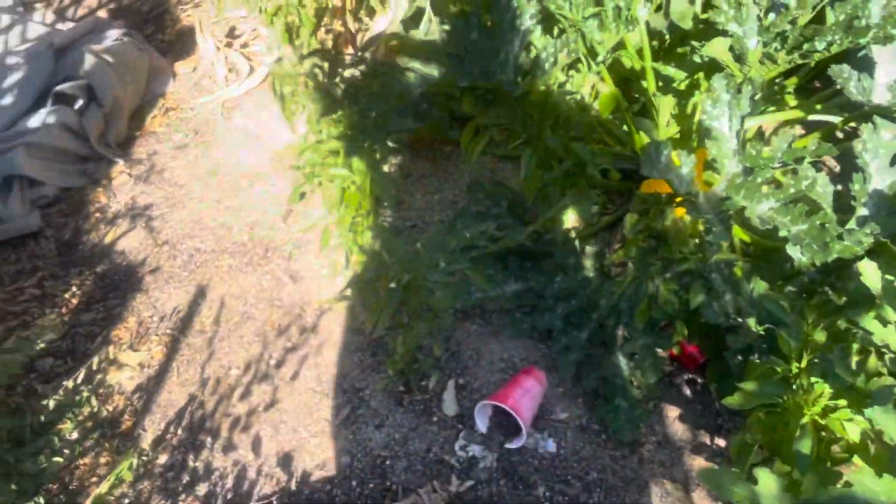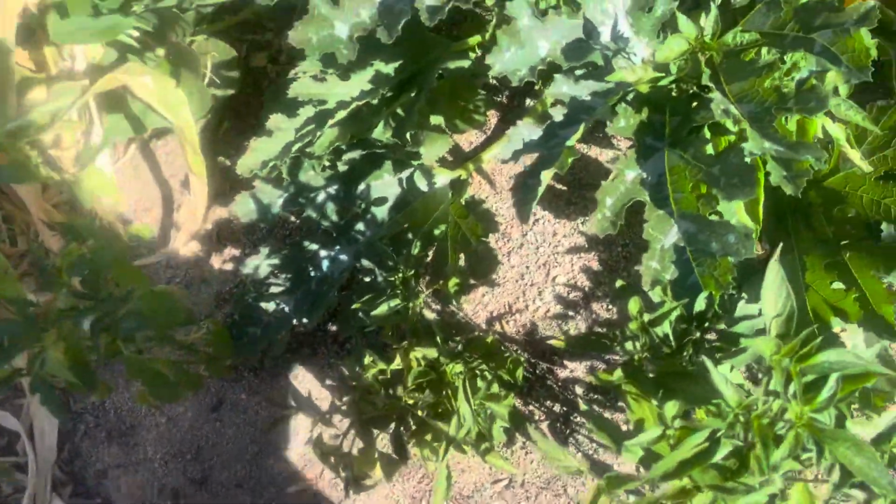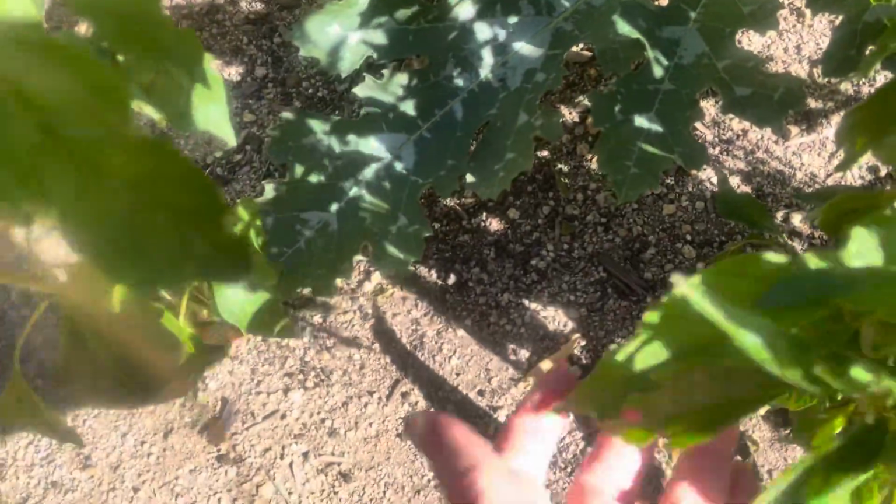Let's see how the peppers are doing. We went to every other day watering. In the really hot heat of the summer, we were watering every day, twice a day at some point. These little peppers are pitiful and I don't think they're growing too much. That guy's getting a little bigger. And then most of these other guys don't even have peppers on.